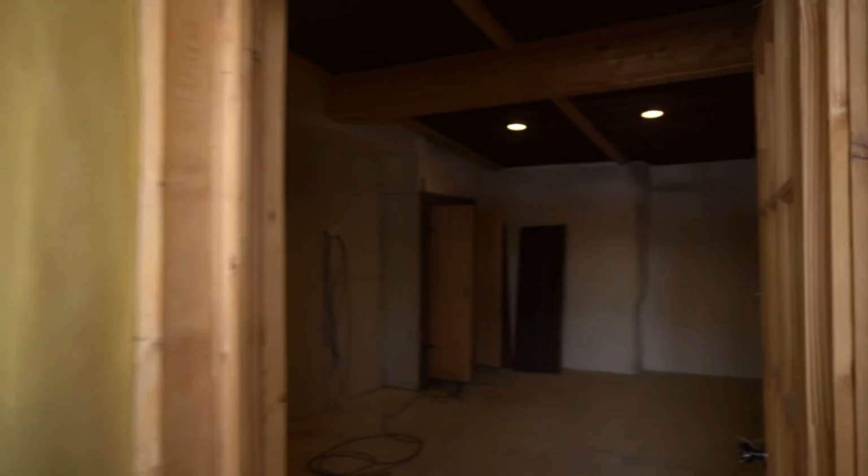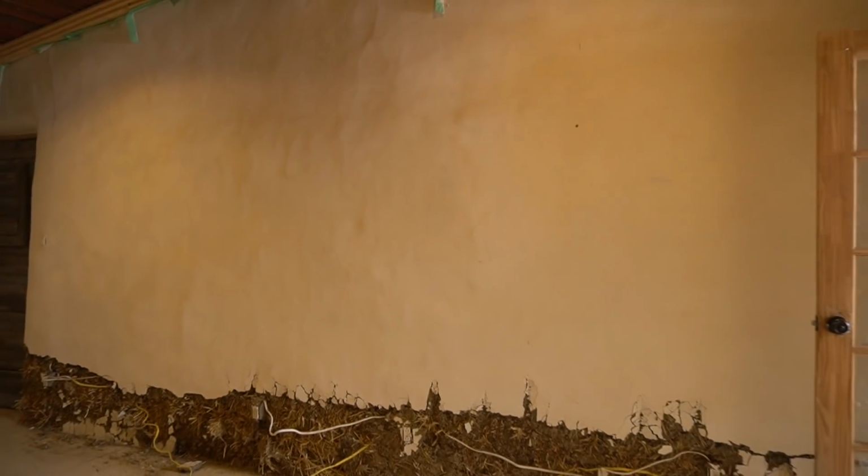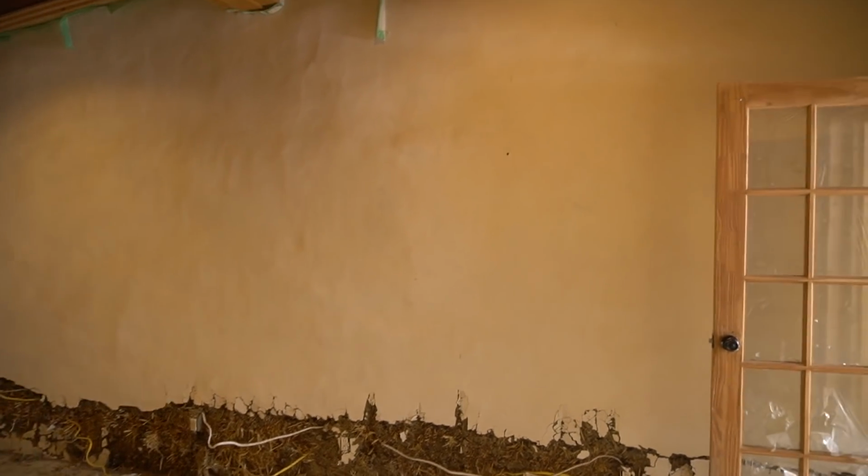Here's a good shot of the straw. You can see what's been happening here, and that wiring is questionable to say the best, stuck in the straw like that. If anybody knows anything about straw bale construction and the laws and the codes, shoot me a message or a comment about that.